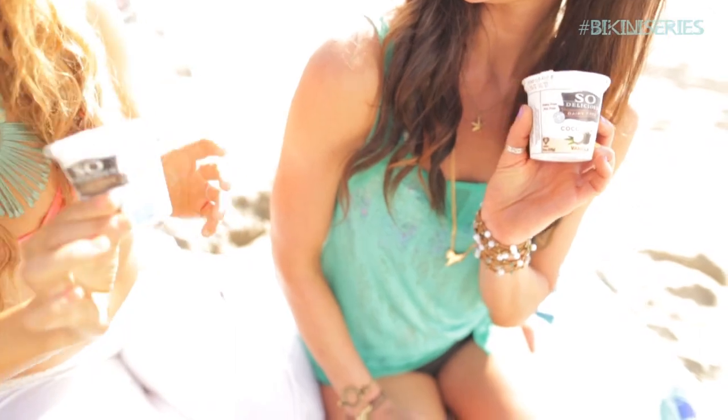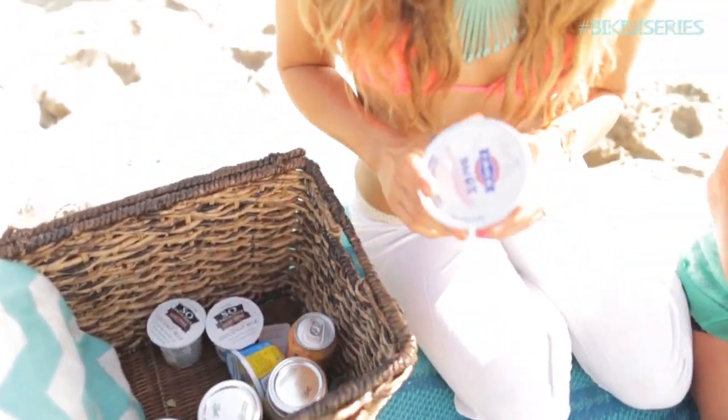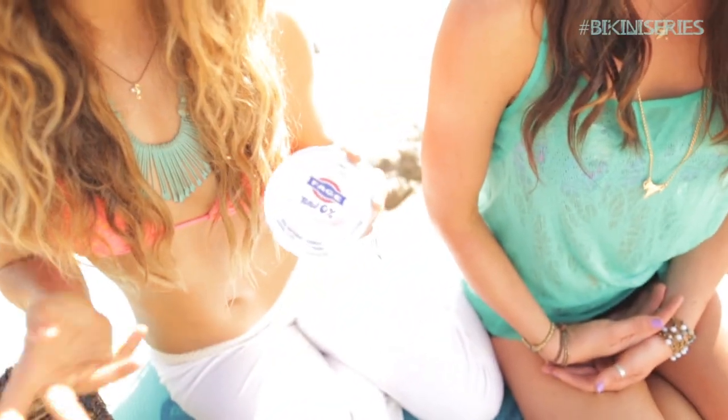That's pretty awesome. And then we also love Fage. The 0% is really great because you can replace sour cream in a lot of recipes. We use this in creamy dressings, and mixed with avocado for guacamole. Even toppings for desserts instead of ice cream. Pop a little Greek yogurt, or whip it with a little stevia and it turns into a whipped cream. It's so good.